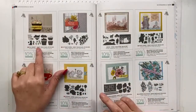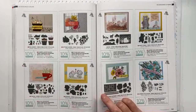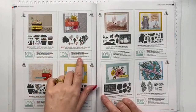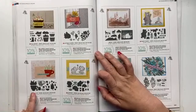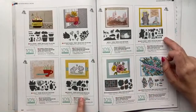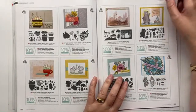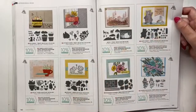The full basket, so this goes with the cheerful basket stamp set. Cottage flowers, this goes with the cottage rose or the Abigail rose suite. The teacup, the elephant, the happy forest. Oh my god, I didn't realize you got multiple leaves and multiple acorns. That makes die cutting super simple.